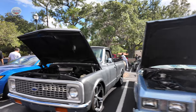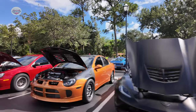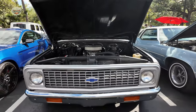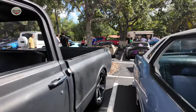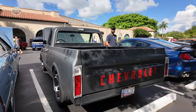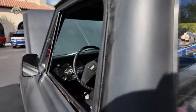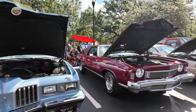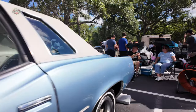We had a lot of nice cars here, modern, classics, a good mixture. Check out this Chevy truck. We got this 1977 Pontiac Grand Prix. Car looks in mint condition.